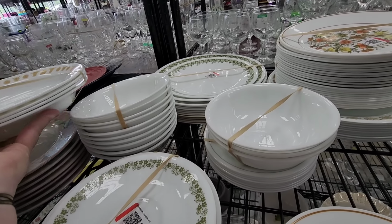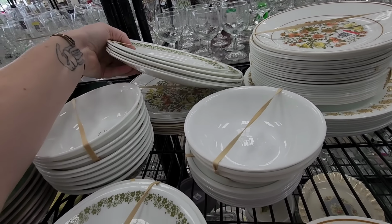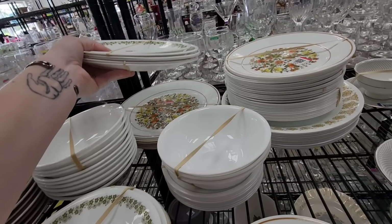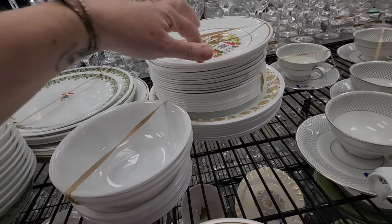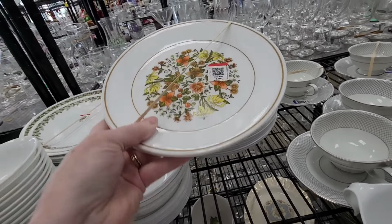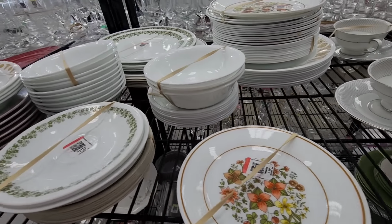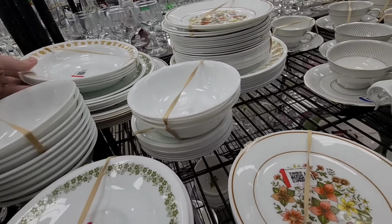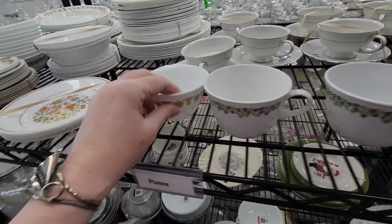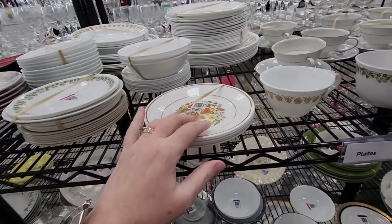And then how much is this stack of plates here? This is nice that they bundled them because usually they don't bundle. $2.99. They have surface wear to them. And then look at all these. It's such a great deal. Let's see, $2.99. They're all bundled. If it had the different pieces, like the butter, a plier, salt and pepper, gravy, some unusual pieces, then I would pick that up. But I think this is great.